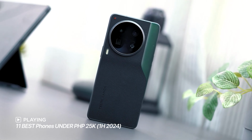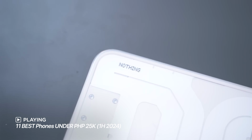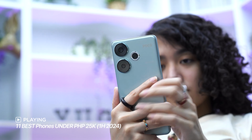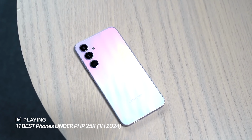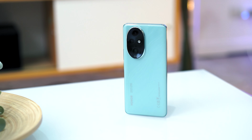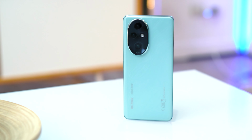So as you all know, the mid-range smartphone market becomes a lot more competitive each year. Not only are these smartphones becoming ever more powerful, but they also pack a lot more features as well. But best of all, the prices aren't going up by that much, making it still attainable for buyers who are a bit on a budget. With the launch of the new Honor 200 5G series, the list just got a lot more serious. And the question is though, how does it stand up against some of the phones that were introduced earlier?